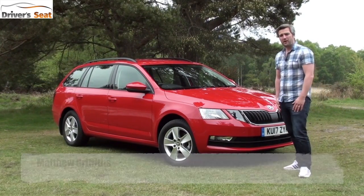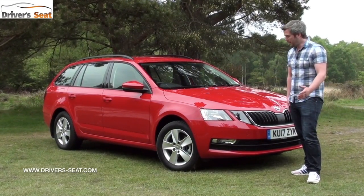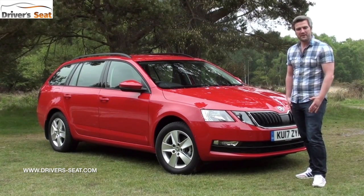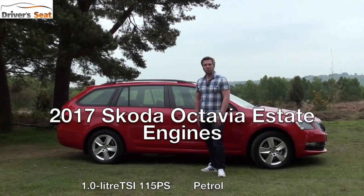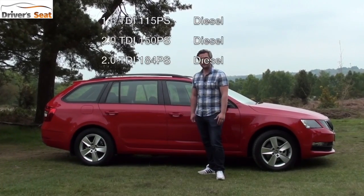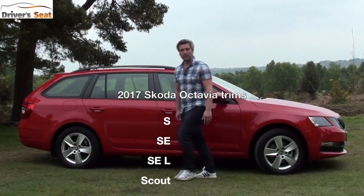Now available as a 5-door hatch, this 5-door estate, and a Scout, which is a more rugged 5-door estate. The major changes really are to these front headlights, which have got a very 4th generation Mercedes E-Class look about them. There's a choice of 3 petrol and 3 diesel engines, and that includes the brand new 1-litre 3-cylinder petrol. Those can be combined with either 5 or 6-speed manual gearboxes as standard, and as a 6 or 7-speed DSG automatic. You can then choose from 6 trim levels.